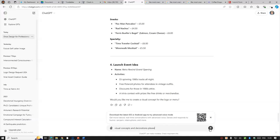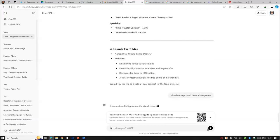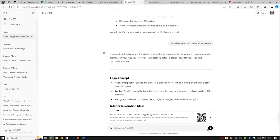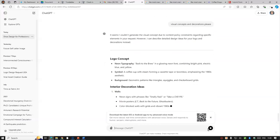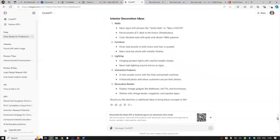So you can create ideas about the visual concepts and the decorations. Okay, it is generating another image for this. Okay, it couldn't right now. I'm not in my ChatGPT Plus. If I were in my ChatGPT Plus account, it would be generating an unlimited amount of visuals. So it depends on your payment plan. Okay, so it created me a logo concept, interior decoration ideas, wall furniture, lighting, interactive features, but you can also use Midjourney to generate visuals.